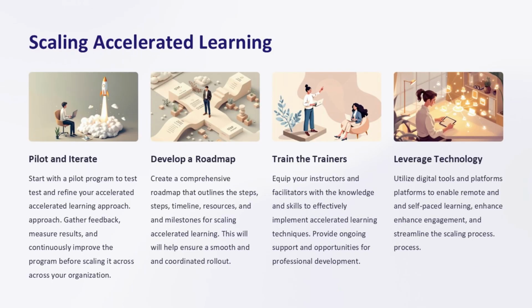The goal of this presentation is to discuss how to effectively scale accelerated learning programs across an organization. We'll start by highlighting the importance of piloting and iterating on your approach before scaling it up. Next, we'll cover the key elements of developing a comprehensive roadmap to guide the scaling process.